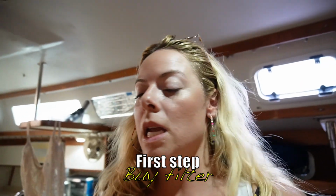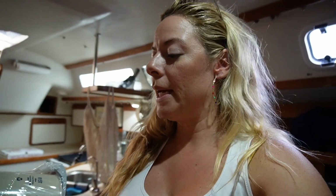And then we're gonna change the primary fuel filter, which we went to West Marine and got already, which was $45 for our primary. It is an R15T. We'll see how this little bad guy goes in there.